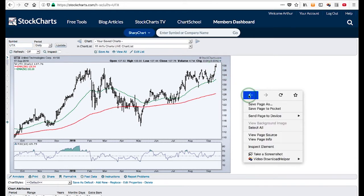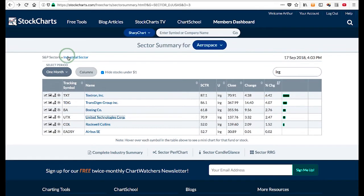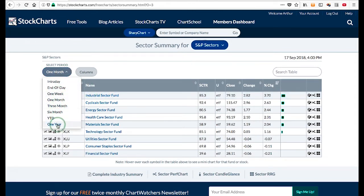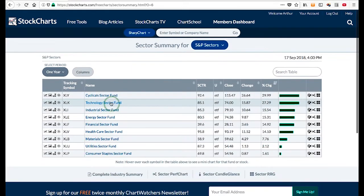So if we want to go back and look at that, I'll just show you up at the top here, you have some more links. So I can go back to the S&P sectors and see how they're performing over the past month. You can see industrials is the top performer over the past month. And if we back that out year to date, we'll get a different picture. You can see that consumer discretionary, aka cyclicals, is the top performer. Technologies in second. But look at that, industrials. It's a distant third, but still the third best performing sector year to date is industrials.